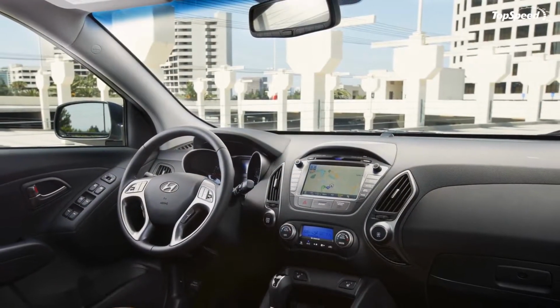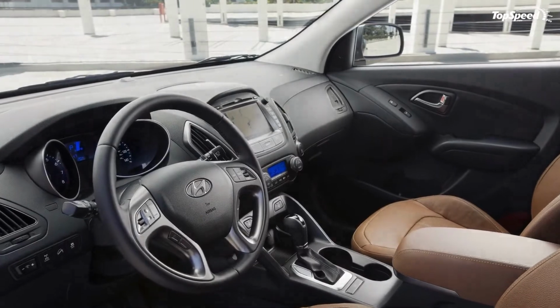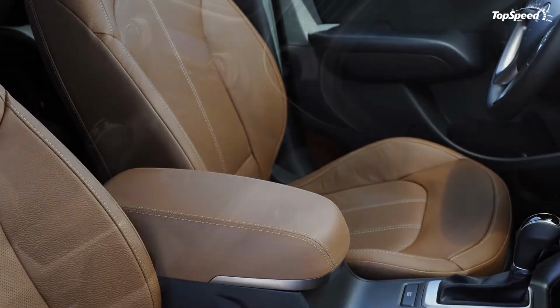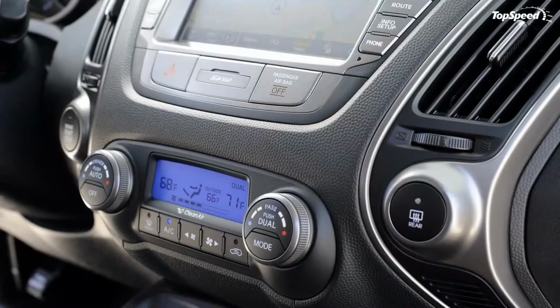Updates for the 2014 model year. New projector headlights with LED accents, LED taillights, shark fin antenna on limited trim, roof side rails with panoramic sunroof, new 17-inch standard and 18-inch optional alloy wheel designs.